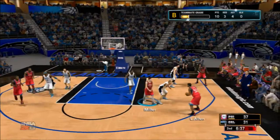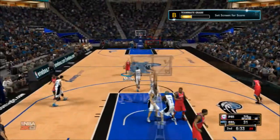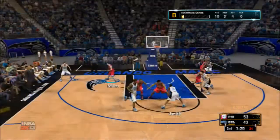Kicks it out to Allen. 6 on the shot clock. That is good. Now, here is Nelson. He had a 21-point outing in their last game against Indiana in the first half of the game.